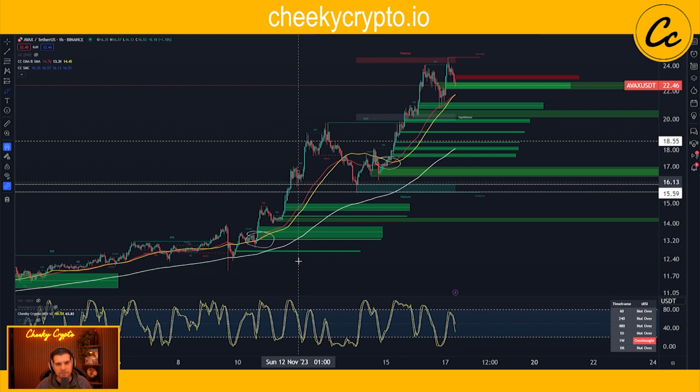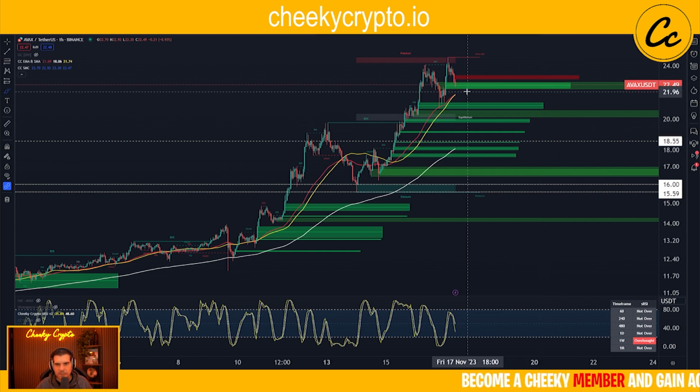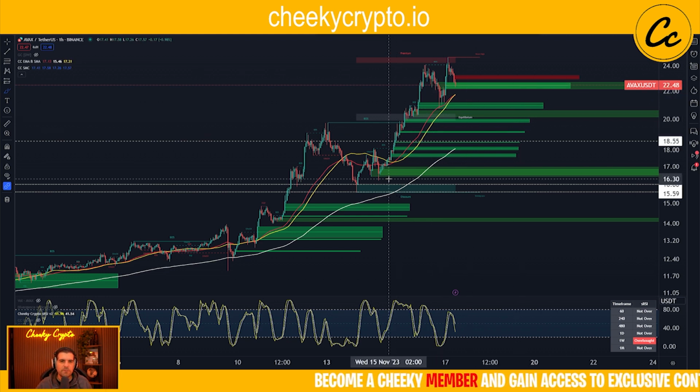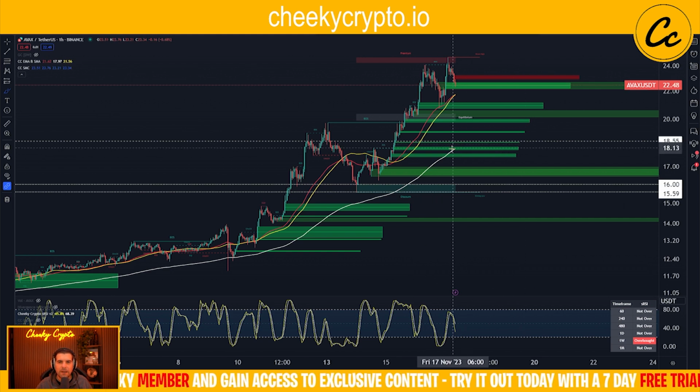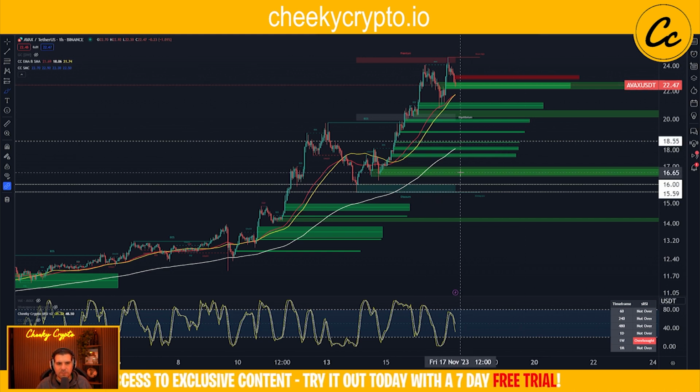Where we have lost the 50 EMA and 50 SMA, we found good support on the 200 EMA. The 200 EMA is sat quite nicely, a lot lower than the 50 EMA and the 50 SMA. The 200 EMA is currently at $18.06, with the 50 EMA at 21.69 and the 50 SMA at 21.74, as you can see up here. So from a traditional way of looking at the market just using the EMAs, we're in a pretty reasonable bullish position here for AVAX.